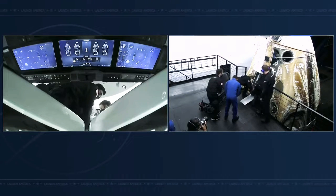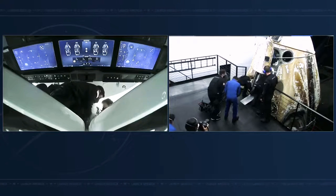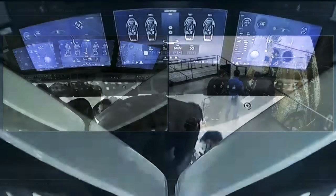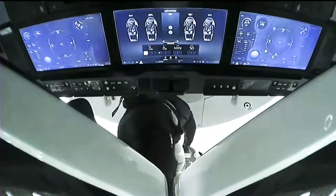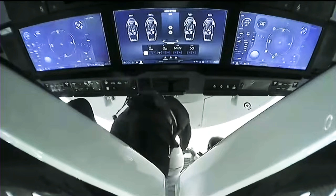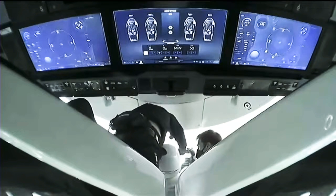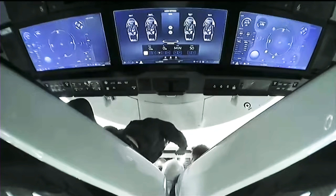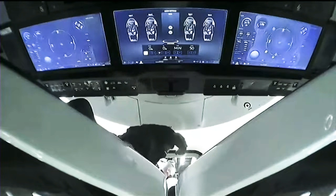Absolutely. They went through a dynamic event of re-entering the Earth's atmosphere. As we said before, they experience about 3 to 5 Gs. And then splashing down, they're bobbing in the ocean, and now they're on a ship. I can imagine that their inner ear, it's a challenge to readjust to the spin of the Earth.